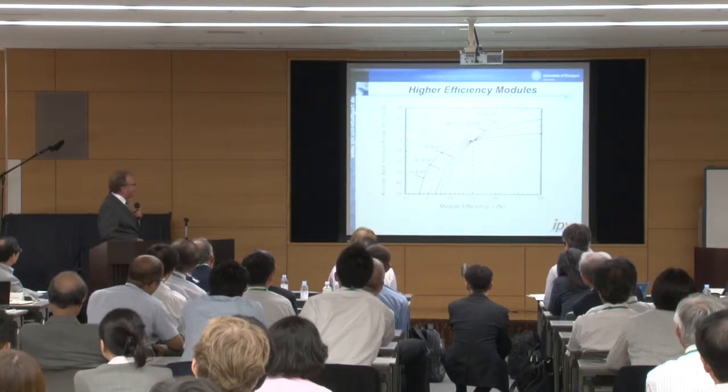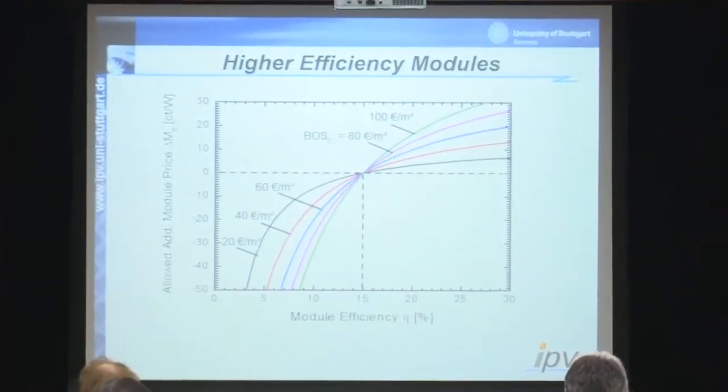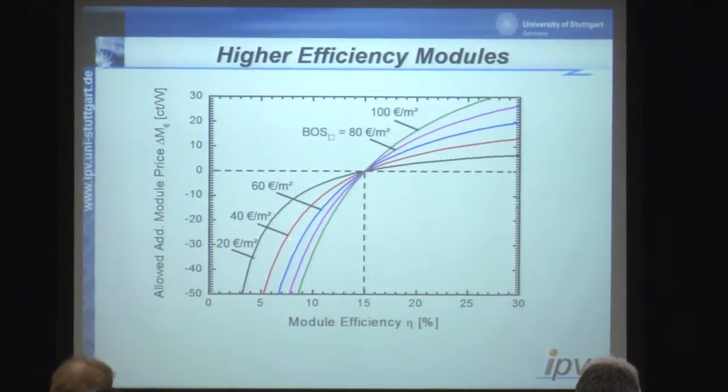There's always a little bit of Bill Gates with you. Yeah, here, then you are at this curve. Let's say you go from 40 to 20 euros per square meter. Then you are on this curve. Then it's even harder to use high efficiency modules, and you gain a little bit on this side. But nevertheless, everything below 10% is dead.